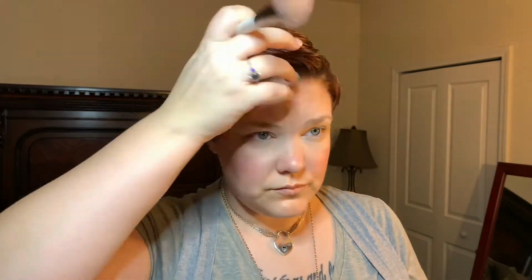Okay, I don't know what to do with my hair anymore. I'm just letting it grow out, so it's gonna be in some real funky stages. Oh well.